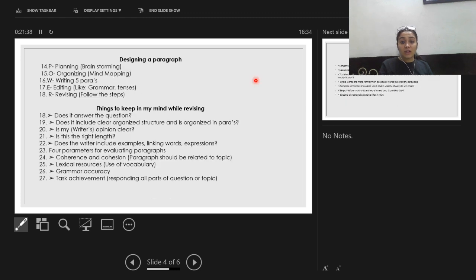So let us talk about the second important thing that we have. Point number 14 talks about planning. How do you design your paragraphs? When I talk about designing a paragraph, I have something very interesting to discuss with you. All of you might have heard of the word POWER. Power word suna hai? And this POWER will add more power to your paragraph, thereby making it very powerful.